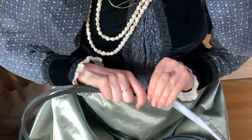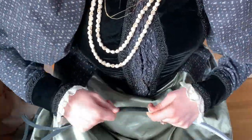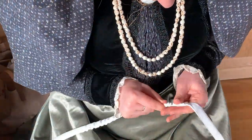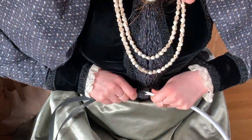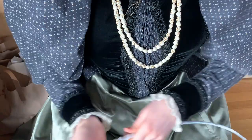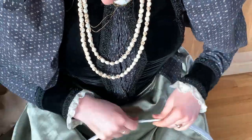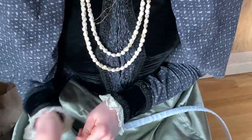The next step was to actually insert the boning into the boning channel that I had made. This is not a historically accurate boning, this is just a cheap plastic boning, but it was the best thing I could get on short notice. You'll notice that I've arranged the boning so that they're curling towards each other. I wanted to make sure that they both didn't want to curl in the same way. This way, their curls are going to cancel each other out, so I won't have to deal with it wanting to curl up on me while I'm wearing it.